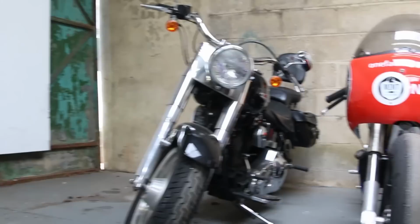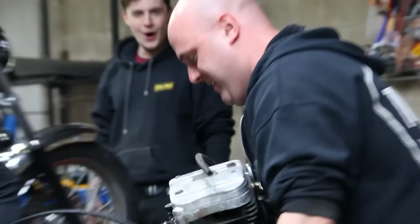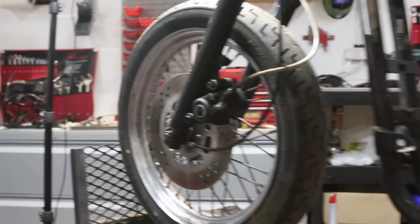They are both running 5-speed 1200 Sportster engines. Both the frames have had hardtail conversions done in-house by the old man and Hot Rod Tom. It's like a Harley build-off. We've just got to tell Tom.